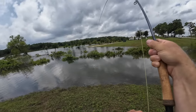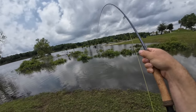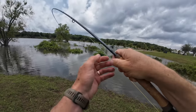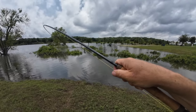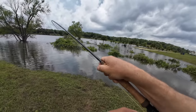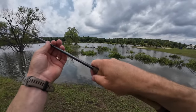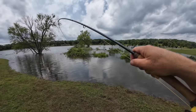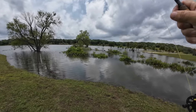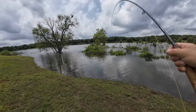You're done, aren't you? Oh, gosh. This rod is a three weight. I'm sorry, it's a three weight nymph rod. So fighting a 4 or 5 pound fish on a three weight is a challenge.